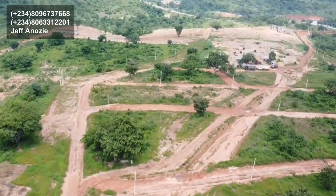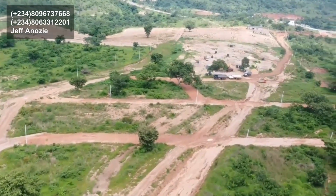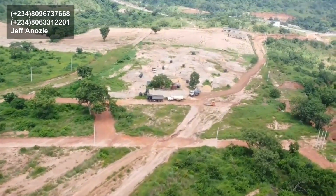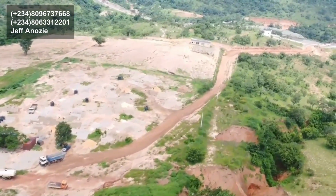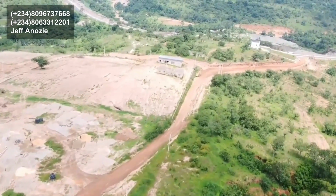This property, 8 million naira is the entry price, and it is literally a giveaway. By the time we start the perimeter fencing, the gate housing and stuff, this property goes up to 10 million naira before the end of August. And you can see the environment, it is fast developing. Comes with a C of O, 500 square meters.